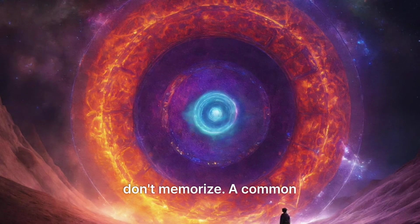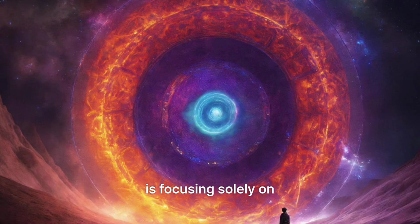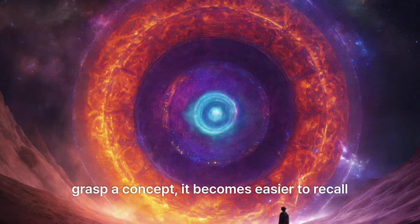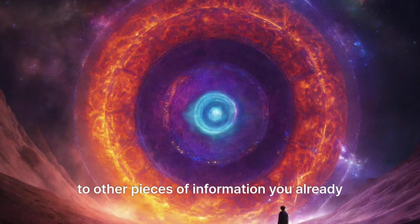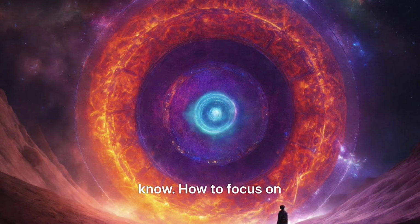Understand, don't memorize. A common mistake when trying to remember what you read is focusing solely on memorization. While rote memorization may help in the short term, when you truly grasp a concept, it becomes easier to recall because your brain can connect it to other pieces of information you already know. How to focus on understanding.